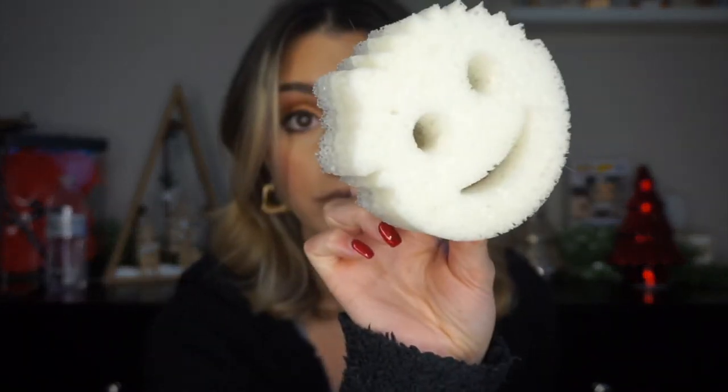And look at how white the sponge is. You guys, this has seen some serious action. Serious action. And look at how clean this still looks. Doesn't look like it's been through the wringer at all. And I'm pretty sure you can actually throw these into your dishwasher and clean them. They're dishwasher safe, I think. But if you're gonna buy anything, buy this combination.